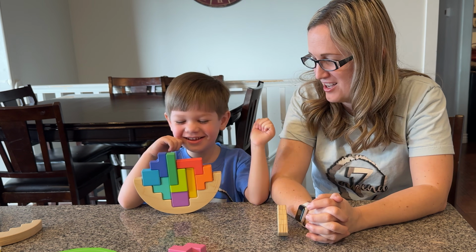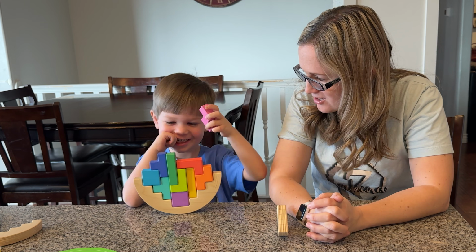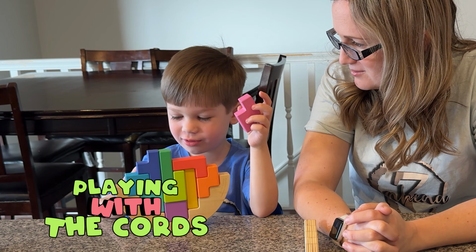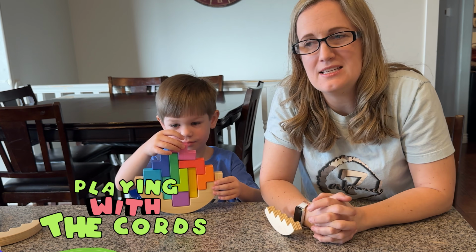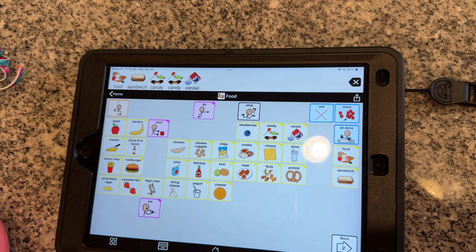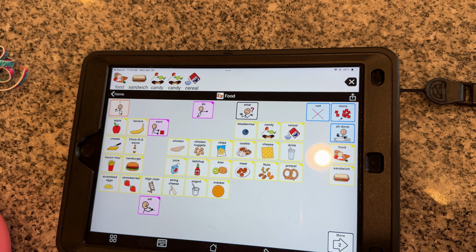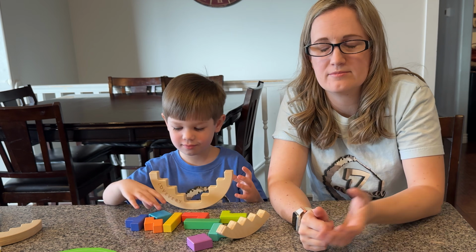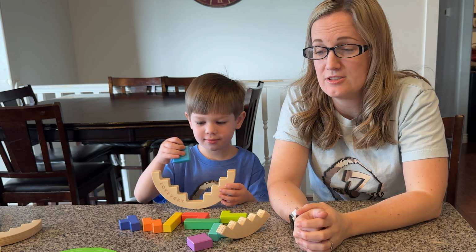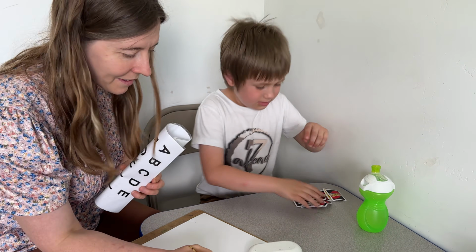How does Ezra talk to us when he can't talk? Playing with her cord. He plays with his cords. He does. He also has an AAC device, an iPad, where he has an app where he can press pictures of things, icons that will speak for him. And he can create sentences. And we're helping him little by little to do that.